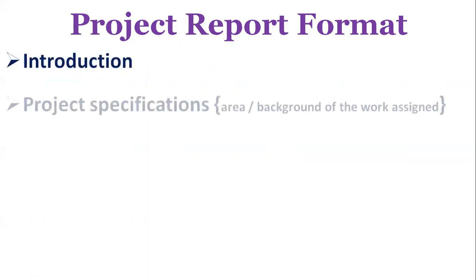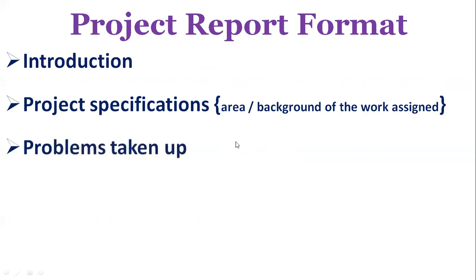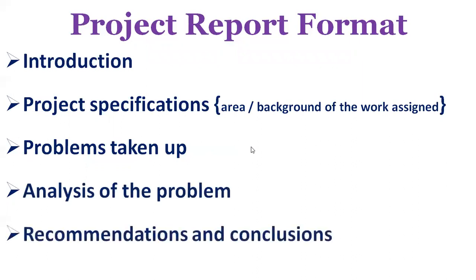Then let's understand the project report, because this is basically to give you an idea of a general project report format. You have to write an introduction, then project specifications, what is the area, what is the background of the area of work assigned, then problems taken up in the organization, then analysis of that problem, and finally recommendations and conclusions. So all the five components are very, very important when you are writing the project report format.